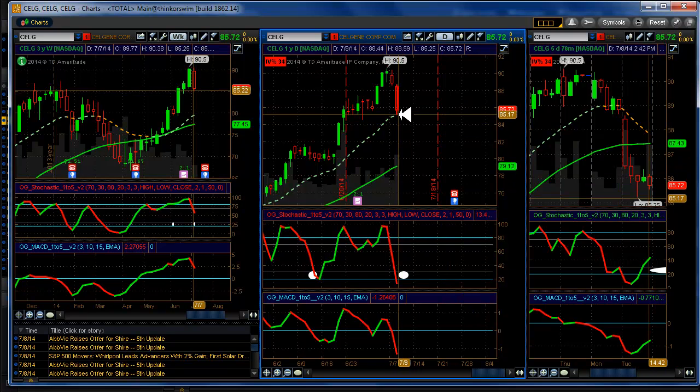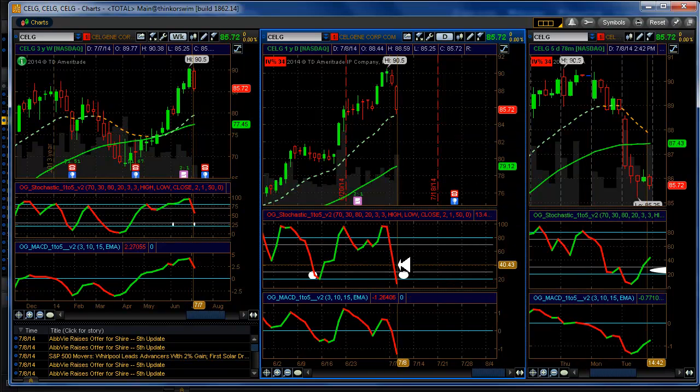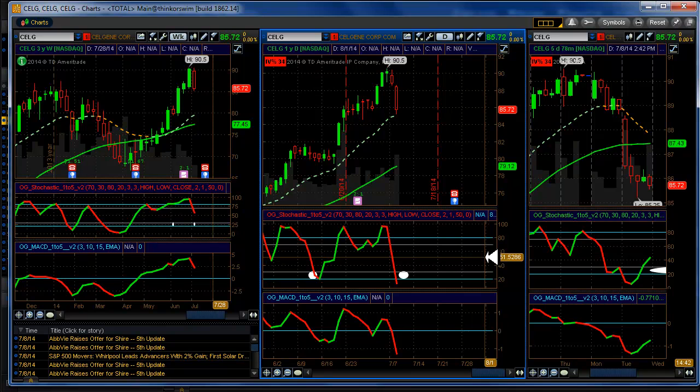We are in a definite uptrend here, and we have a setup. We weren't even close to a setup yesterday. We were way up here. And then all of a sudden today, boom. We're ready to rock and roll on that one, or at least to see if it's ready to rock and roll.